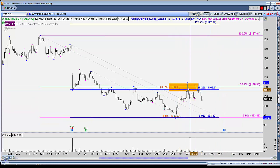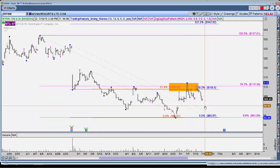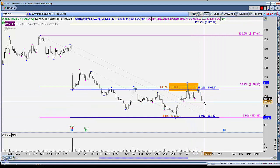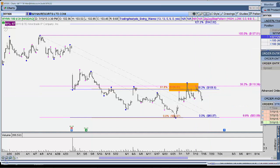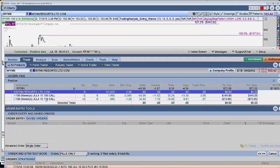So we double tested this twice and began to move down, right? So we took a short today. What did we do? We did small, just a half to start. I did a 110, 105 call spread. The reason we sold calls is with an 87% implied volatility rank, IV is very high right now, so calls are expensive.